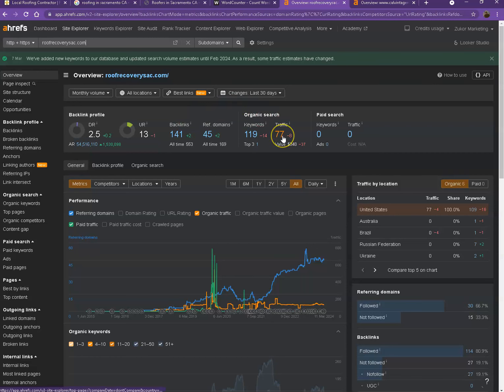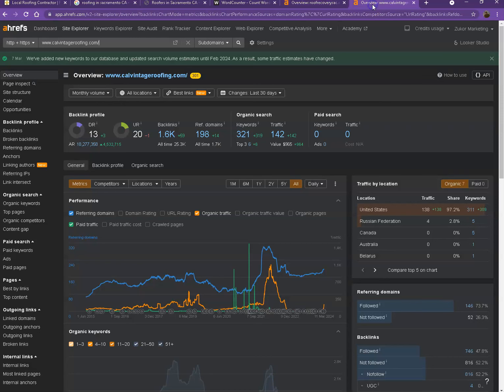And the rest of the missing backlinks are what we call the spammy backlinks. And of course, one way for you to increase your traffic is you'll need to add up the numbers with your keywords as well as with the good or strong backlinks. Let me go ahead and take a look at your competitor's website.